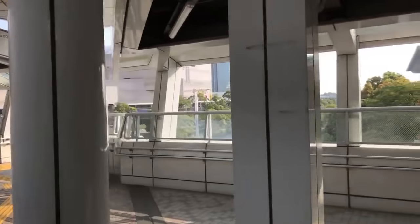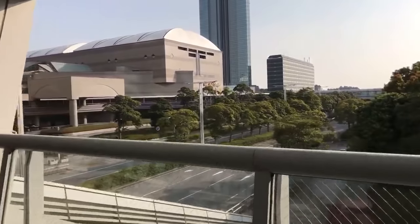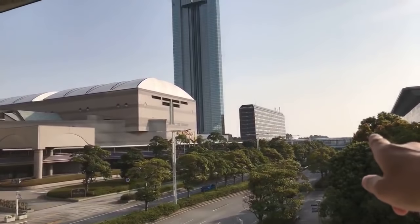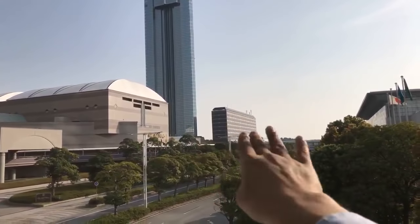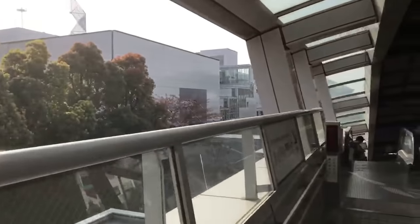Hey, there you go. I'd love to take you to the beach, but it's sort of out of the way. So if you want to go to the beach, you just keep going straight and past this new Otani Hotel, and the beach is all on this side. If you go this way and you keep walking along the beach, you get to the baseball stadium.